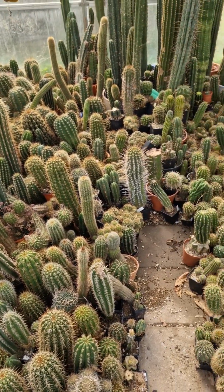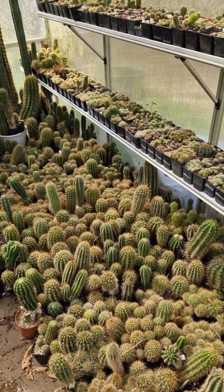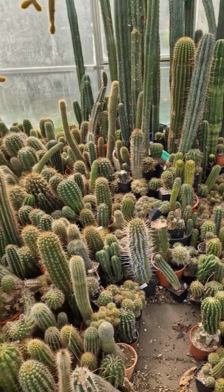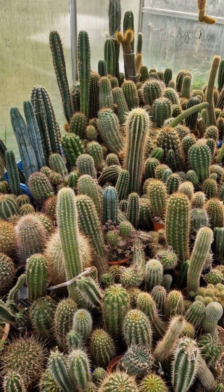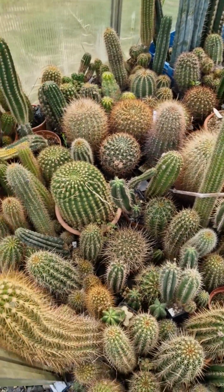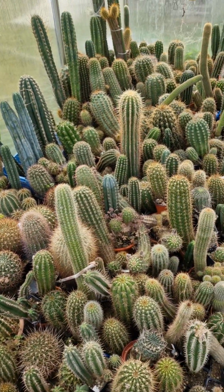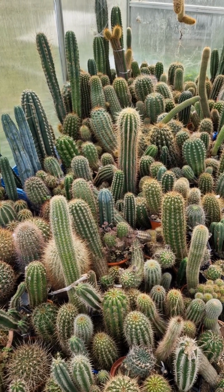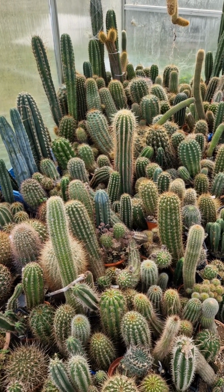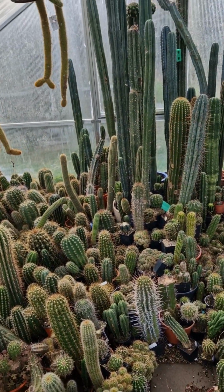Here's the other greenhouse. Yeah, the plants enjoy being watered now after not getting anything from like October till March. All of these will be full of flowers in a few months. And I try to keep up the pace with the watering. I need to water at least twice a week.